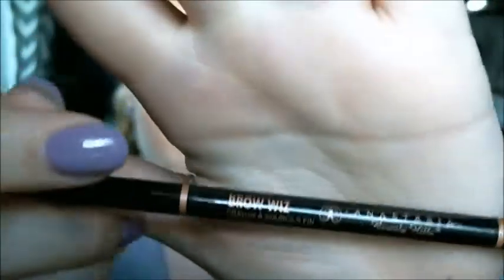Let's see here. Eyebrows. This is a favorite, but I'm kind of on the fence about it. This is the Anastasia Beverly Hills Brow Wiz, and I'm sure I'm going to get a lot of heck for this being kind of an iffy product for me. I bought this when Ulta had it on their 21 Days of Beauty, and I got it for $10, so like half off, just to try because it's hyped up all over the internet and everybody loves it.